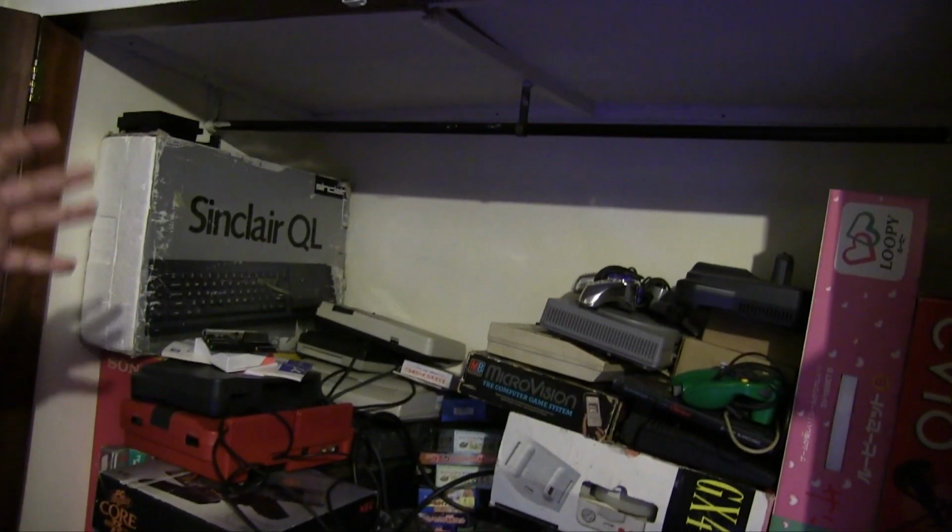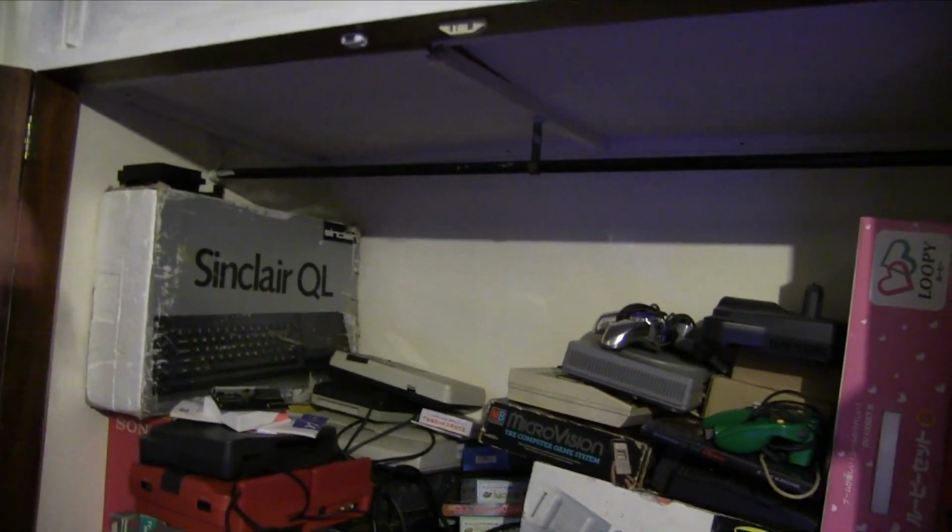So this is all stuff that I do need to sort out. I intend to put some shelving in here, however, I do that just so I can get stuff better organised. But of course, I can't risk losing loads of room because that's full. And the same goes for up here. This is also full of stuff.